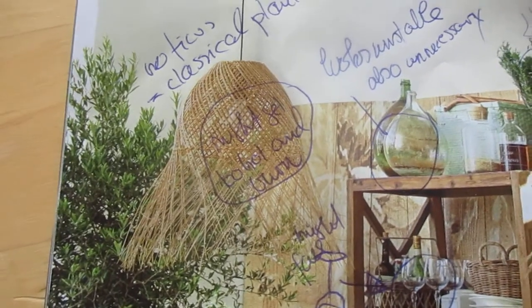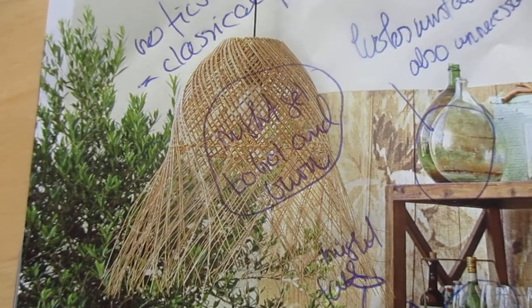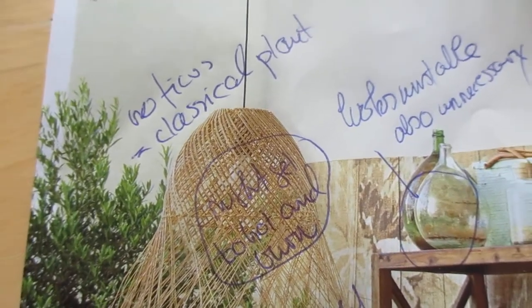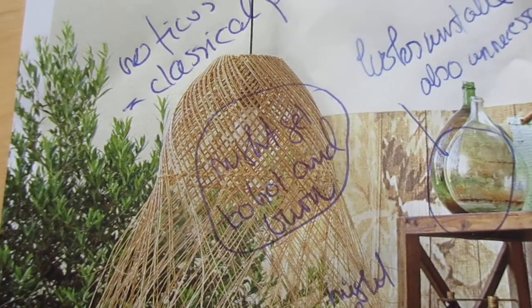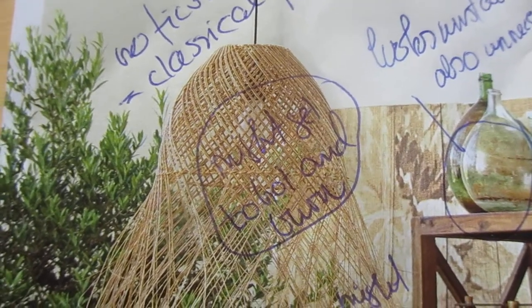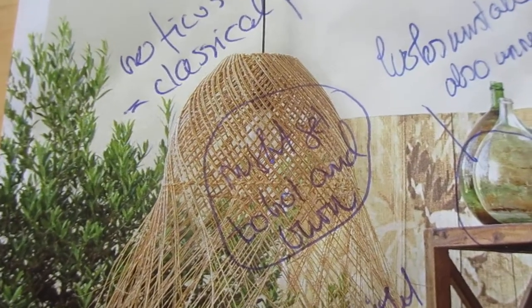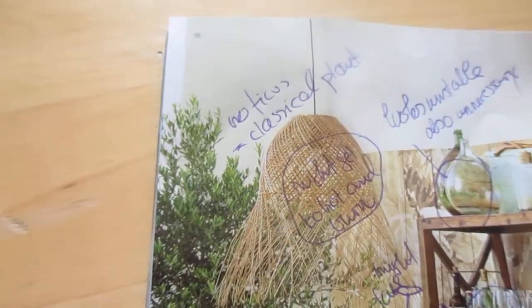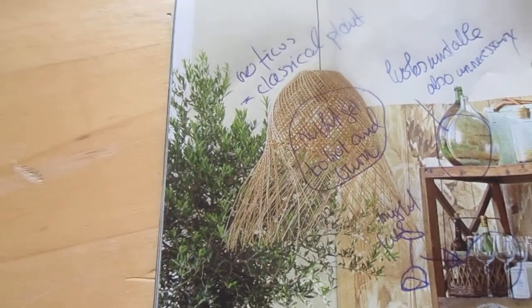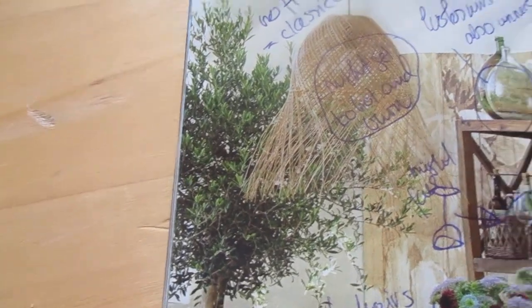So with this lampshade, that one would make me think it could get burning, it could get as hot inside there, even though there is good ventilation because of those holes. But nevertheless, it could get hot and then set on fire, just because electricity and burnable things don't go together well. And then the tree is not a classical ficus, which should go into the corners. It looks like some kind of, I'm not sure what it is, something that should grow outside if you want to have a happy plant.